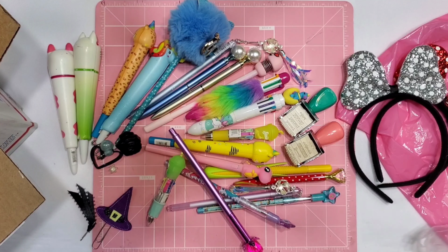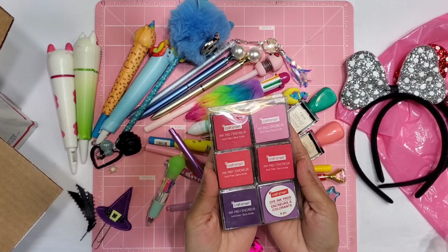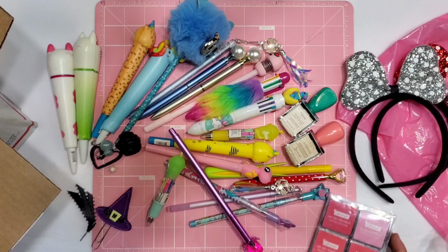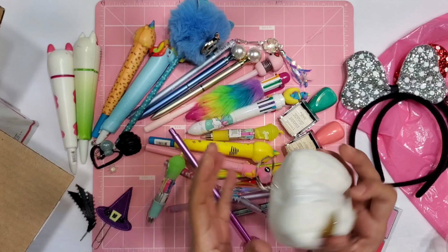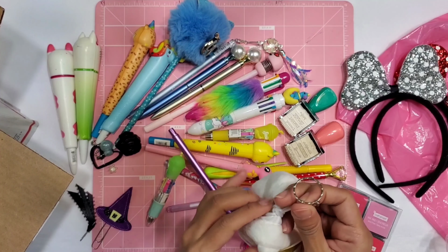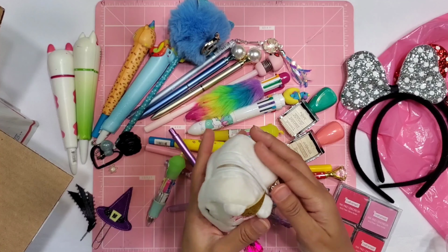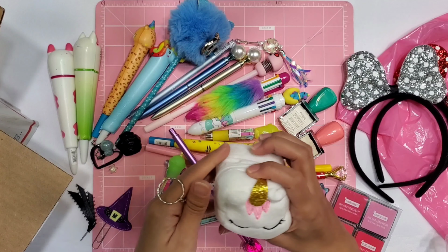Awesome. Thank you so much, Claudia. Super appreciate it. Here we have some stamp inks from Craftsmart. Super cute. And then we have a little plushie. Oh, it's a little plushie wallet. How cute is that? You can put like your coins, your chapstick, put it in your keys. I love that. That's so cute.